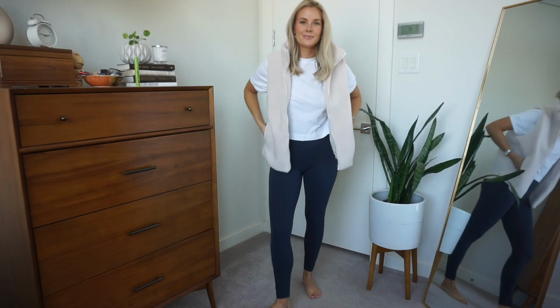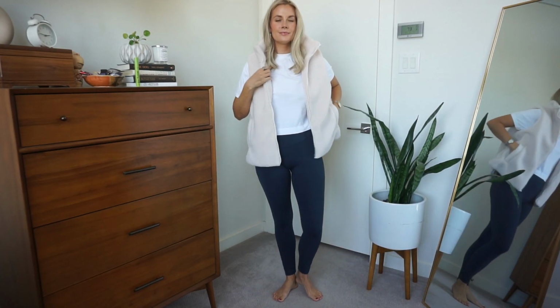So let's dive in. Let's first start with this amazing little Sherpa vest. I now own this in two colors. I own the black and now this white. That's the only colors they have. If they came out with more, I would buy more. It's such a nice little vest. I love the super high neckline. I love that it's lined inside. It's enough without being too much.